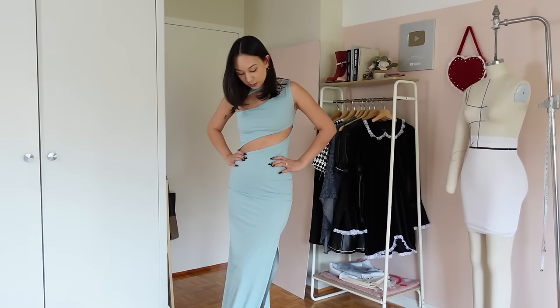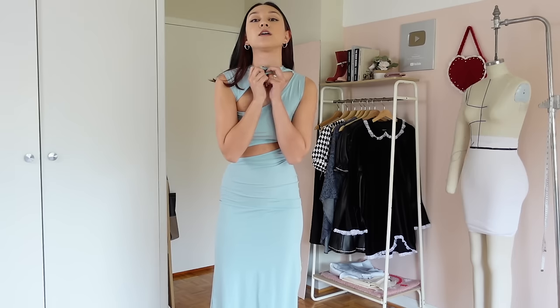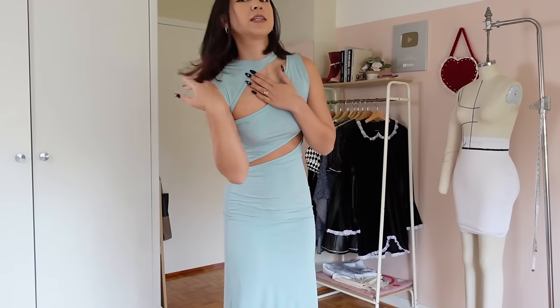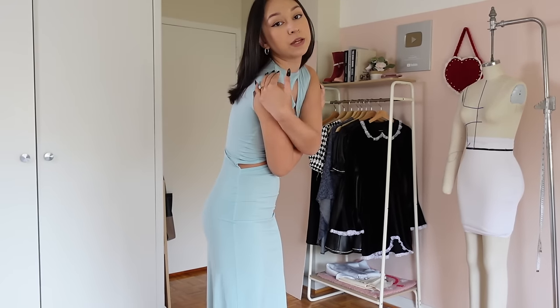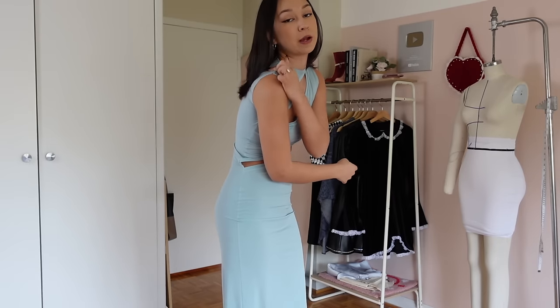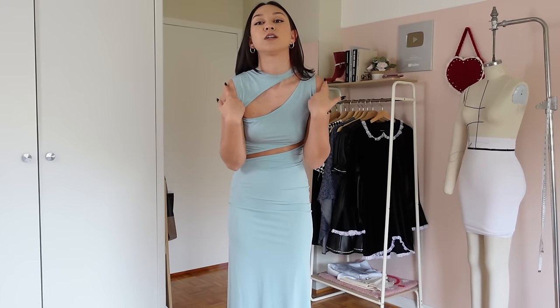Okay, so here is our prototype. There are a few changes we need to make. For instance, this is literally choking me, and that's because the back panel does not extend high enough on the shoulder. So I need to extend this back panel. So that's something I'm gonna have to do. These don't go far enough out on the shoulder. So I'm just gonna extend that a little.